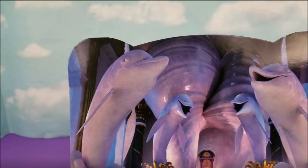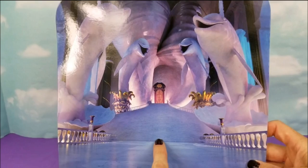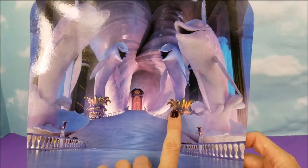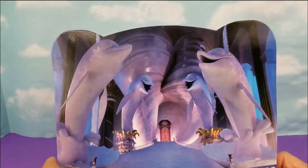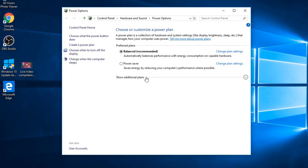Oh, look at this dolphin staircase. It is beautiful. And these elegant doors and gold waves. This is so pretty. And the other side is the cruise ship with fireworks out in the ocean. Very neat.